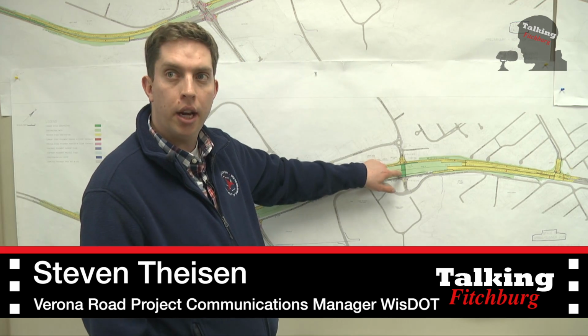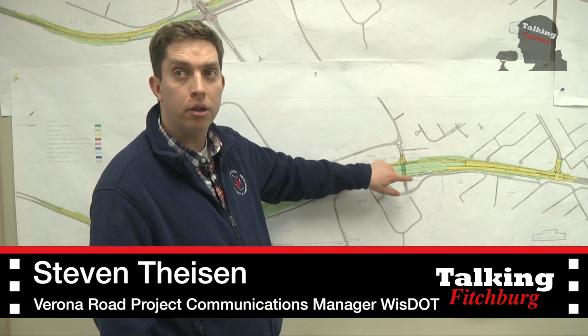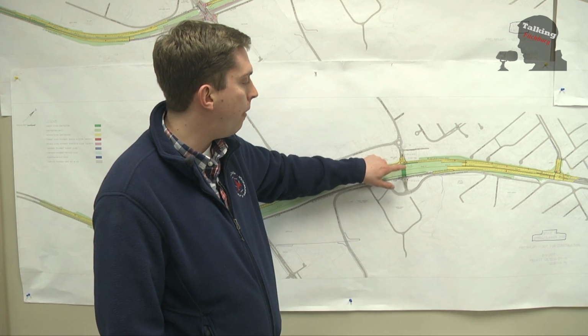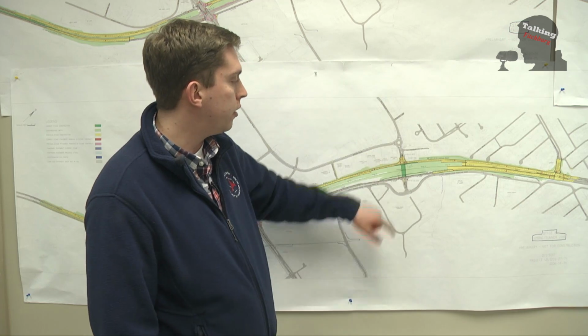So again, a very aggressive schedule. We did something similar with the Seminole Highway Bridge, and that took close to 4 months. This is being done in 3 months. So very fast, very aggressive, but we're confident in the contractors, and we appreciate certainly in advance everyone's patience in using alternate routes during that construction work.